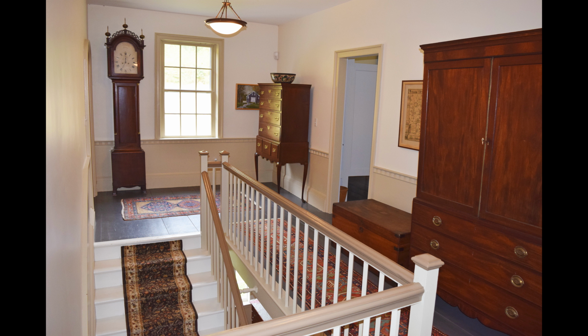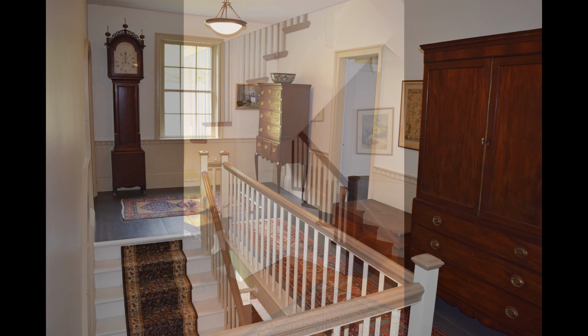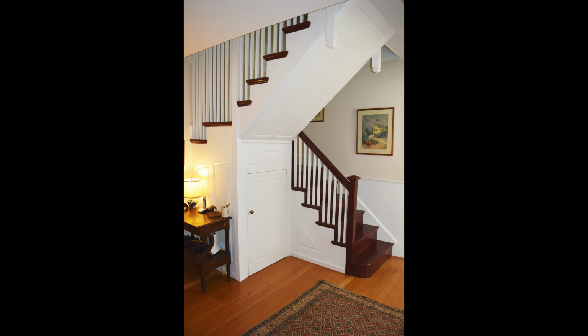The stairway opens up into such a large area, as you can see from the next picture, that there really is a lot of opportunity for a display of some wonderful antiques. And the next picture is the back stairway that provides an opportunity to get down to the kitchen without using the main stairway and perhaps disturbing the family.